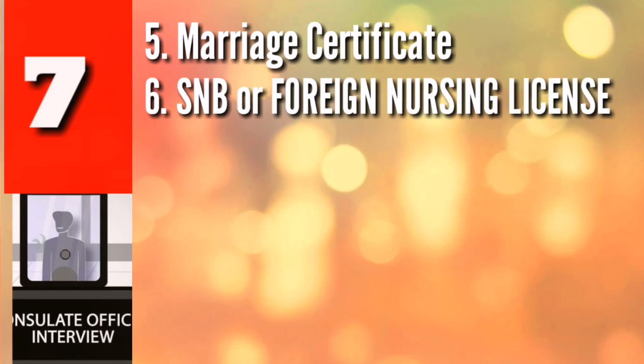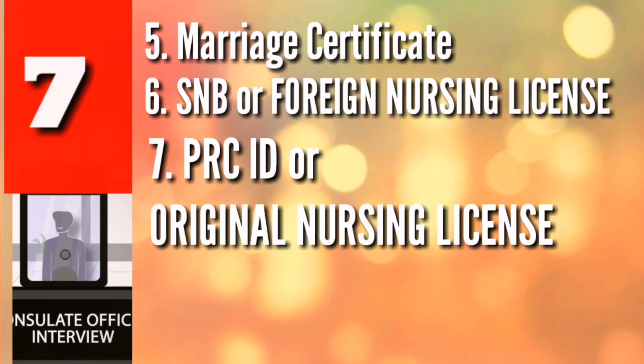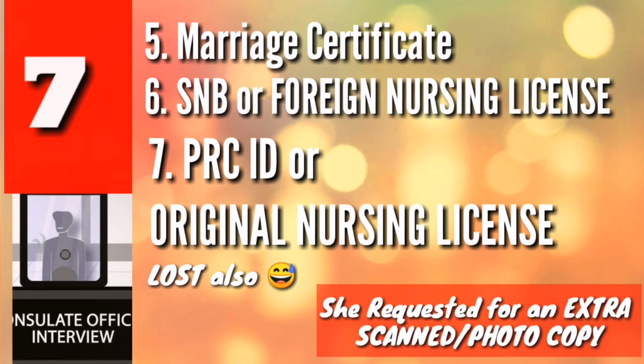Number 6. Singapore Nursing Board Practicing Certificate, or your current nursing license card or ID in the current country you are working at. Number 7. PRC ID, or your original country's registered nurse license card. For me, I misplaced my original copy and requested a new one, wherein she immediately spotted the difference. Good thing she only asked for an extra scanned copy of that particular ID for them to keep.